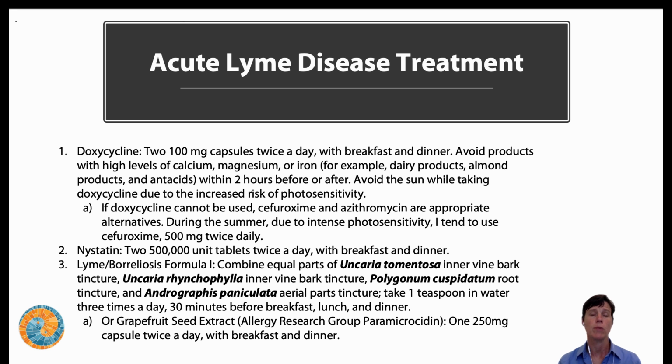But you must avoid products with high levels of calcium, magnesium, or iron, for example, dairy products, almond products, and antacids, within 2 hours before or after the doxycycline. So it's not like you cannot eat those foods or take a multivitamin, but just make sure to separate them out from the doxycycline. Avoid the sun while taking doxycycline due to the increased risk of photosensitivity.